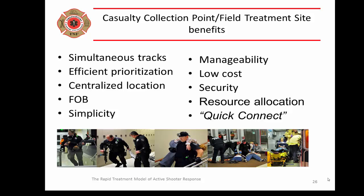It does help us have better, more efficient prioritization in determining what facilities they need to go to. For example, someone needs to go to a level 1 trauma center for surgery versus some of the walking wounded that can wait or can be seen at a lower level type of medical facility. This type of area as well has a dedicated law enforcement officer that will remain there as security for that area. They will never leave, which gives us the ability to function without having to worry about an active shooter possibly coming back to that same area.